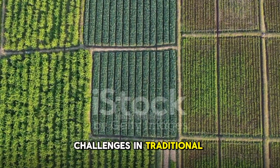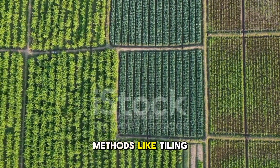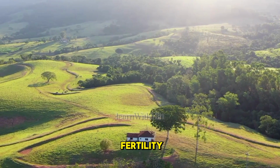Challenges in vertical farming. Soil degradation. Traditional methods like tilling can lead to soil erosion, nutrient depletion, and decreased organic matter, compromising long-term fertility.